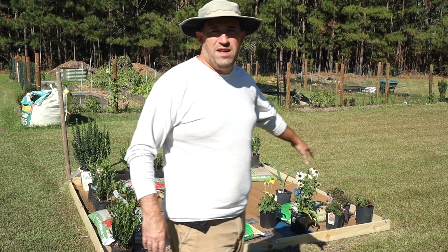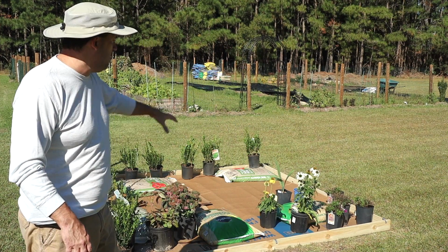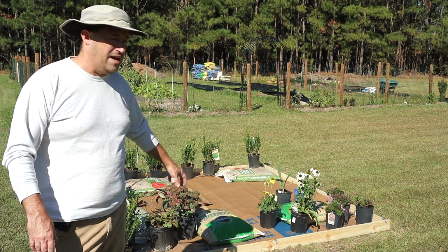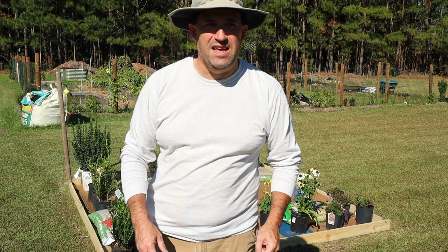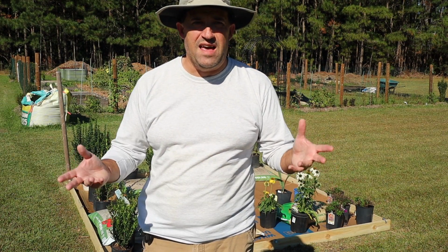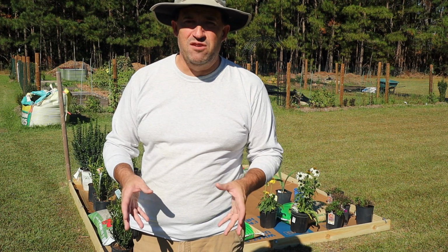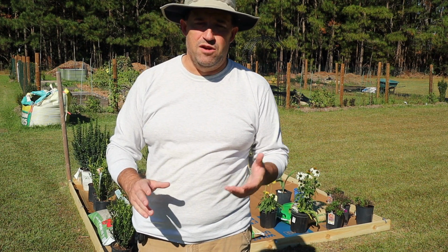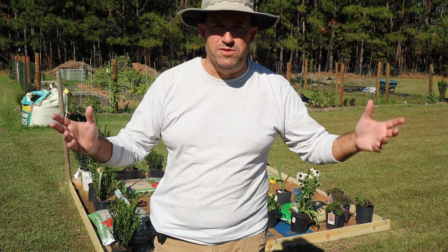Nothing is in its final place, as it were. I'll probably move it around, but I hopefully will start planting this out by Wednesday. All of that being said, today I think I'm going to do some bulb planting because it is fall, and though I'm in zone 7A, some bulbs can't be planted out. I believe some can. So today I'm going to start planting out some bulbs. So let's get to it.